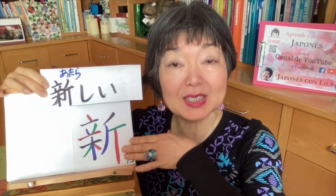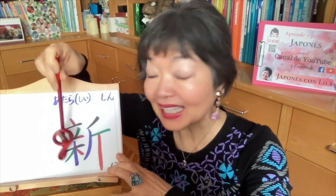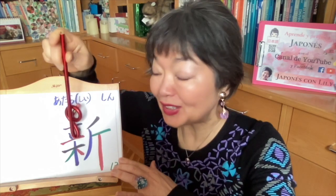This kanji means new, and together with okurigana shii, atarashii, new. The right part of this kanji means axe. And this left part, we usually pronounce shin, this part. And here, there is the kanji of tree, ki. And this, the left part means the tree has just been cut down. So with the axe, the tree just cut down. So it's new.